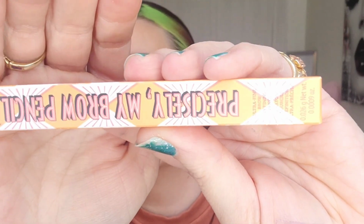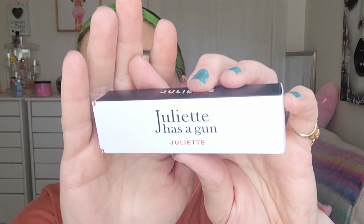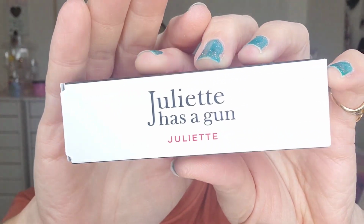Next up, I got the Precisely My Brow from Benefit in the Warm Black Brown. I was literally just talking about this in my Sephora haul video. I will link that for y'all. I was speaking in terms of the Juliet Has a Gun fragrances, and I got the Juliet fragrance. I like to have minis to be able to travel with, so they're not taking up a lot of space in my bag.